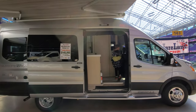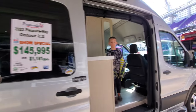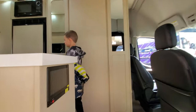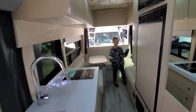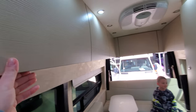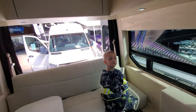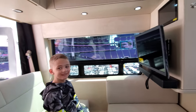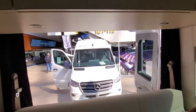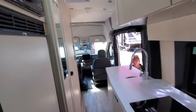For those of you who like the camper vans, it's only $145,000. Oh, I haven't been in one of these yet. Yeah, that's why I wanted this. This is nice. A TV. It's like it's got your overhead bin space like an airplane. The TV is so close to you. Is that a little bit too close? Yeah, they got the back doors opened up there. Pretty cool, yeah.